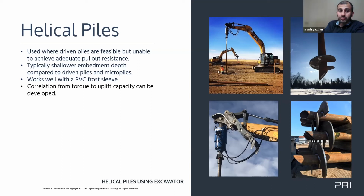Our operators will be lucky to get 100 a day. They're pushing. 100 a day is really good if you can do that. I want to estimate about 50 to 75 per day if you're lucky. Driven piles, you're 75 to 100. So I push it a little bit more, like an extra 20, 25 piles a day.